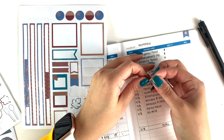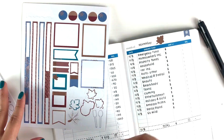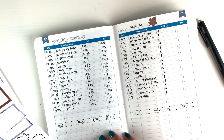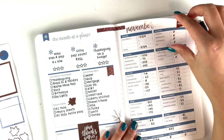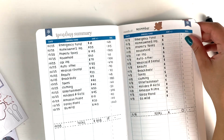Let me know if you use an electronic budgeting tool. If you do, which one is your favorite? What do you like to use? I always like to explore different options, but I can definitely share that I love Every Dollar. I love the way that it works, and it's definitely helped to make sure that we stayed organized with our budget. So this is it.